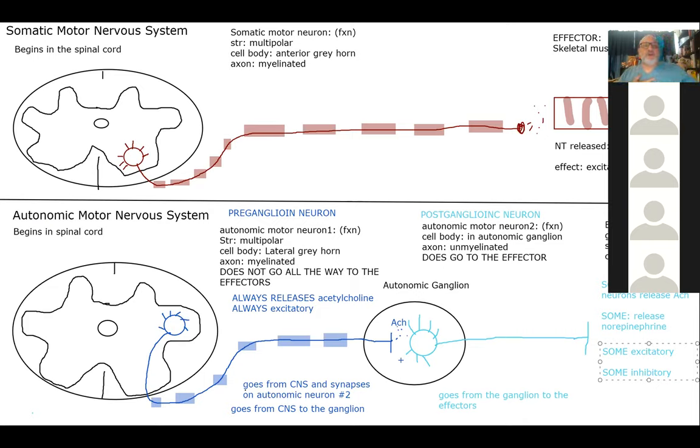Or different effectors. When I'm in fight or flight response, I want my heart to beat faster. When I'm doing that rest and digest, I want my heart to beat slower. So the way we have these different effects, some excitatory, some inhibitory, is by using different neurotransmitters, sometimes acetylcholine and sometimes norepinephrine. So notice our somatic motor pathway is a one neuron pathway, whereas our autonomic pathway is a two neuron pathway.